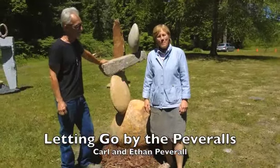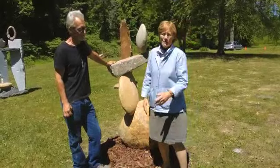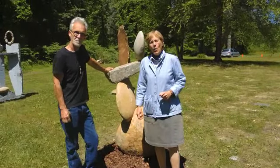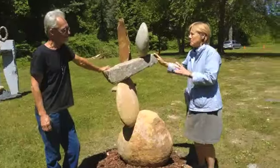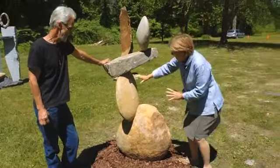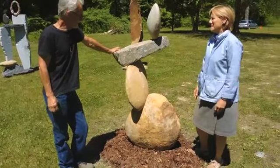I'm back with Carl Peverall at the Garden Talk Salon in this fabulous contemporary Stonehenge that he's created with his son and team member Ethan Peverall. And Carl, what I really was fascinated with on this, I feel like I'm on the slippery slope with a seesaw, and is this me, or is this an analogy of life, or how are we balancing all of this? And what was your muse when you were creating this statue?